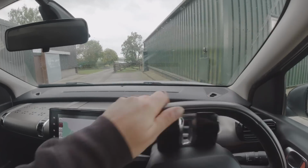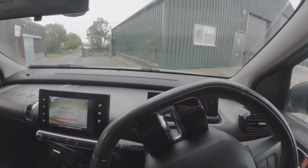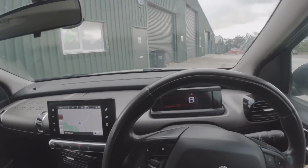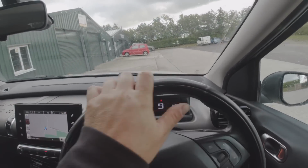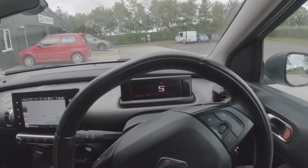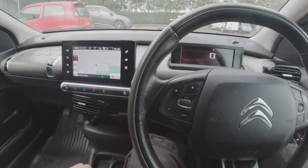I'm just checking it goes through all the gears all right. I have had a little drive of it, just reminding myself. I say we'll go for a bit of a longer drive. I've got to take it home anyway, so I'll let you know my thoughts when we do that. But initially, it goes through the gears okay. Like I say, it's got no warning lights. All of the equipment seems to work.